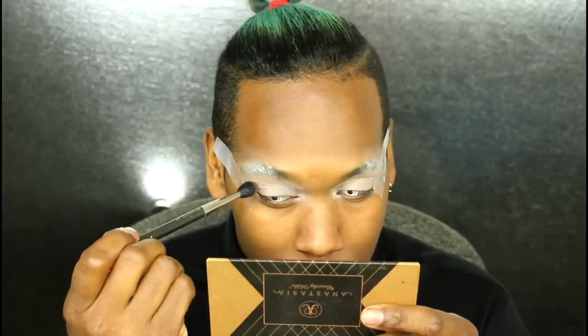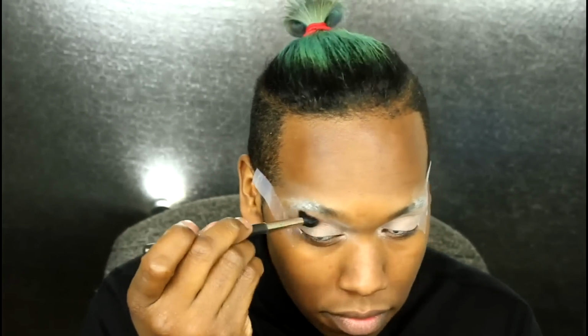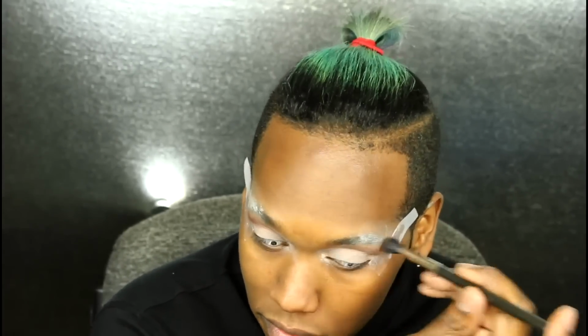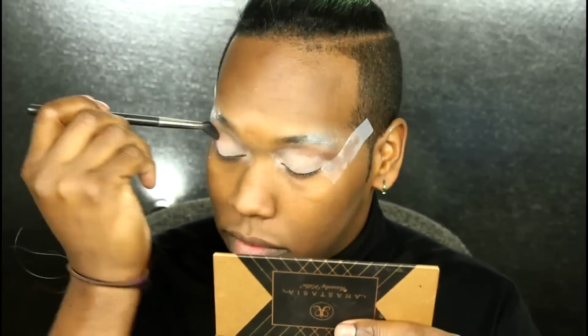Then we're going in with the color Morocco as our transition shade, and we're gonna put that in our crease using our 224 MAC brush facing upwards, the crispy method, which really does work if you know what you're doing. Actually, now I'm going to go into the color Morocco. The first color I used was Fudge. Now we're going to go into Morocco just to deepen the transition shade, but we're going to keep that brush facing angled up so we can get a good cut crease style.